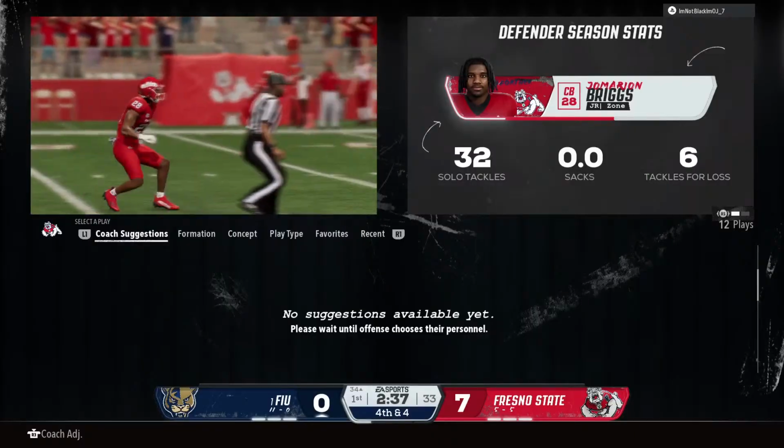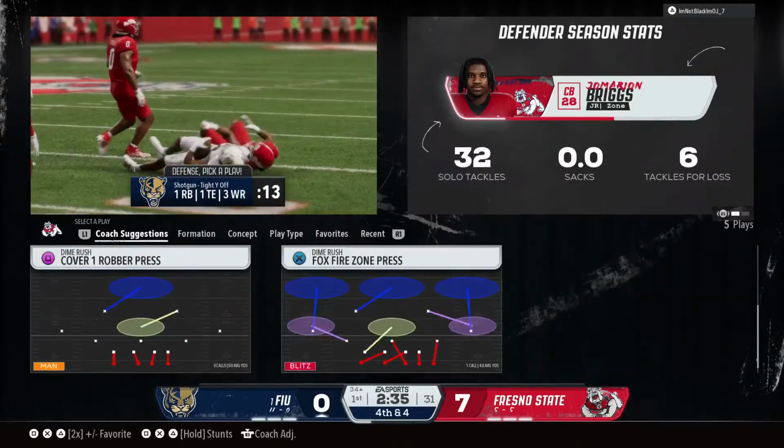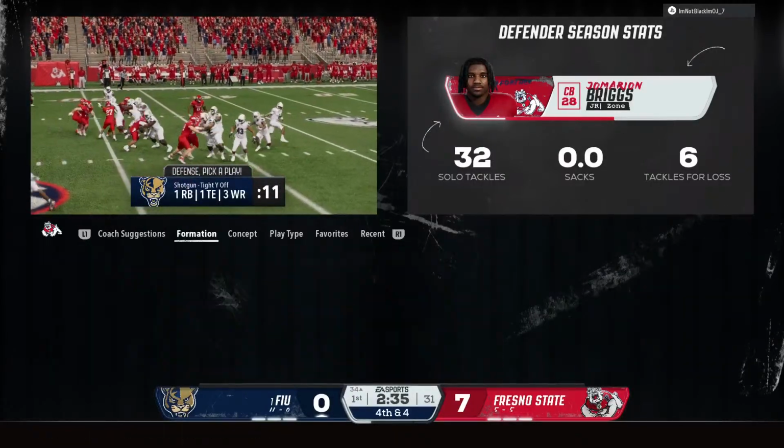on a third down. Keep the foot on the pedal if you're on offense here. You got that yardage. Yeah, you didn't get the first down, but you've set yourself up now to go for it here and keep this drive alive.